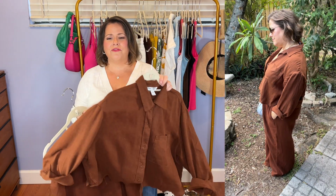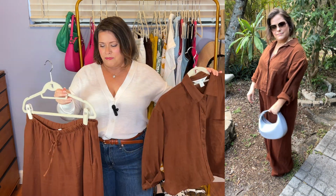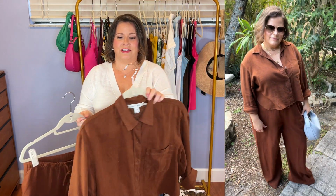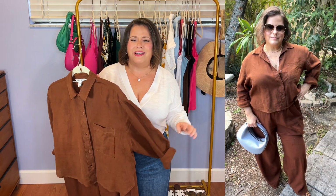But I love how flowy it is. And normally I'm afraid of a crop top. Because these are so high waisted, I can really bring these up and the shirt covers my belly. My belly doesn't show, I don't think, when I'm wearing these. But it's such a loose and flowy and comfortable and cool outfit for summer.